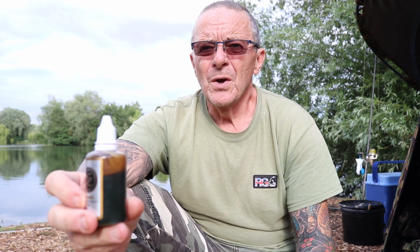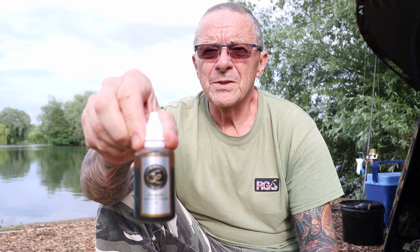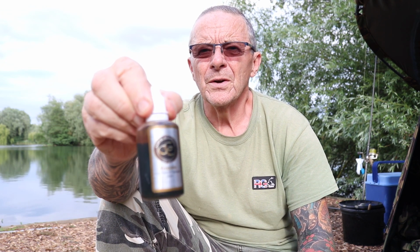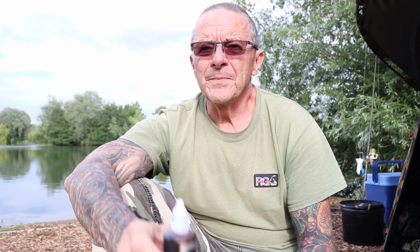So excellent for hook holds, missing scales, any little cuts or scars they've had during the fight or whatever. Always give them a treatment with this stuff. Awesome stuff. Like I said, this one's from Darren at Carp. Find him on Facebook, obviously, and on his website, which is where he sells it from. So yep, well worth getting. Must take care of these fish, haven't we?